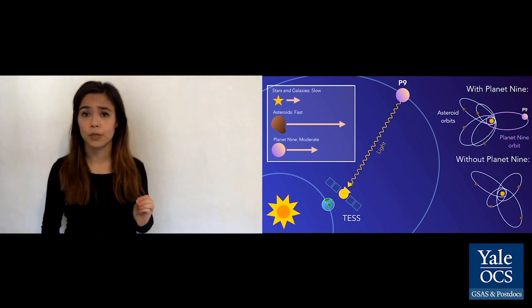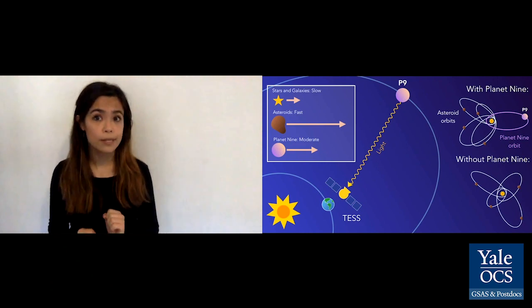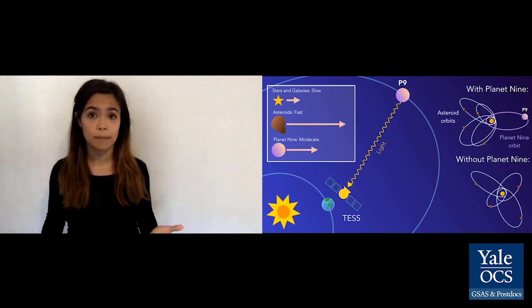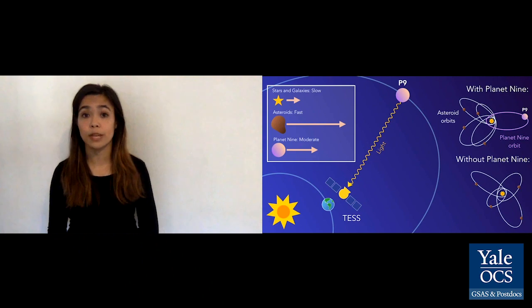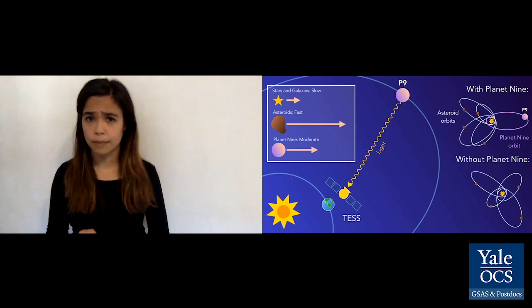Normally, we would expect asteroids to just be randomly distributed across the sky, unless there's something else that's perturbing them to hold them in place. But the apparent asymmetry has persisted. That's where Planet 9 comes in.